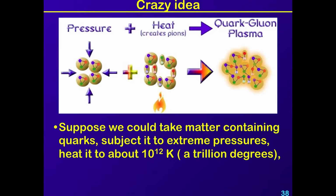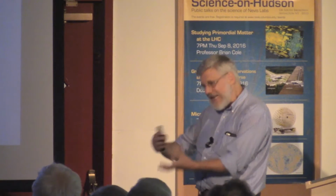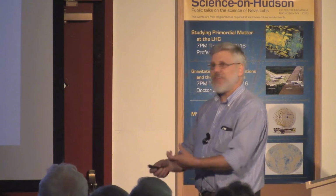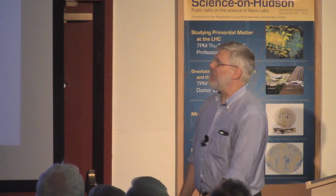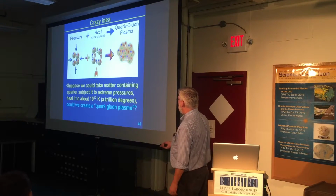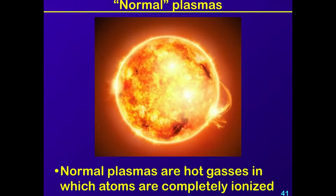Okay? Could we create a plasma, right, in which the quarks are no longer confined? Because after all, if the strong interaction gets weaker at short distances, if you can squeeze and heat up the system, maybe we can force the quarks to be at shorter distances such that they no longer are confined and they create a plasma. Okay, it seems like a crazy idea. I mean, a trillion degrees, right? But, okay. And in fact, we refer to that thing as a quark-gluon plasma.